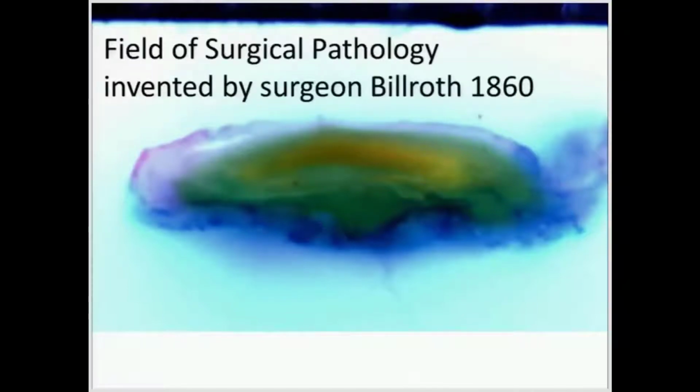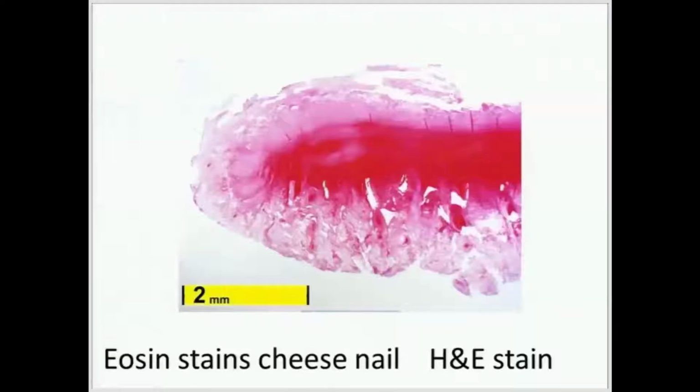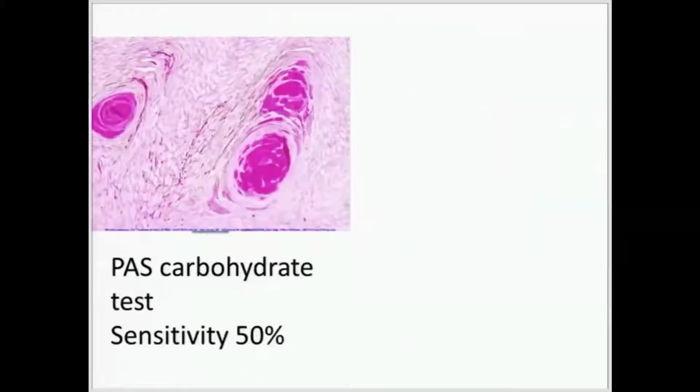Okay. The field of surgical pathology was invented by a surgeon, Bill Roth. Many of the advances in ulcer care, nail care, and so on have been made by combining the efforts of surgeons and pathologists. But Bill Roth was his own surgeon. And you can still bill for a KOH test in the office even today. Eosin is a pretty good stain for fungus. I didn't know that until a couple of years ago, but it stains the cheesy part. That same yellow part is pretty well stained by eosin.